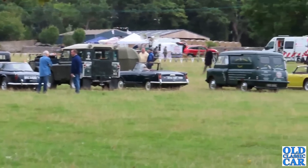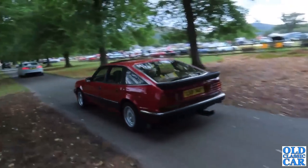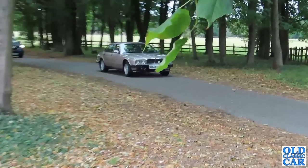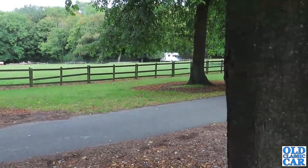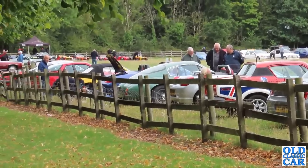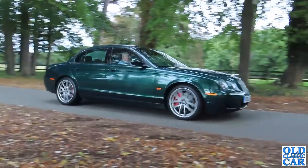Well, the show field is beginning to fill up with old cars now. Fingers crossed they'll keep pouring in for a good while yet. Lovely V8 burble there, 3.5 litre V8 in the Rover SD1. And the Jaguar XJ40s wafting in, grace, pace and space. Another of Blackpool's finest, they're a TVR Cerbera, I think. S-Type.